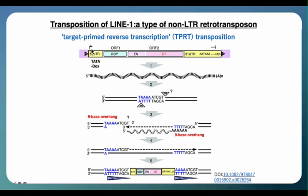However, the LINE Pol II promoter is unique. It's a type of internal promoter where transcription begins upstream of the promoter sequence, so the resulting mRNA includes the promoter sequence. Consequently, the cDNA also contains the promoter, allowing the transposed copy to transcribe its own gene again.